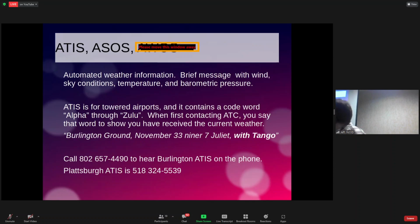And when you first contact, you say, okay, Burlington ground, November 339 Juliet with Tango. So before you leave your parking space and taxi out to a runway, and you're talking to ground, you make sure you're telling them that you have the weather and that you have the current weather because you know that it's Tango.